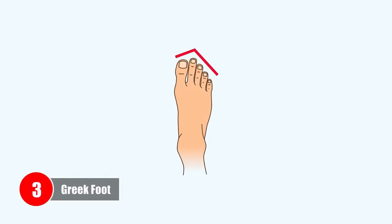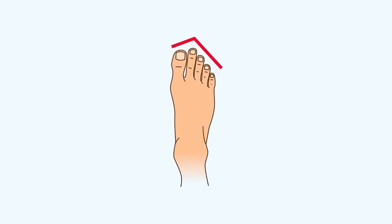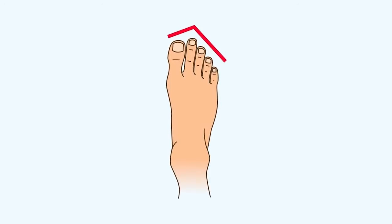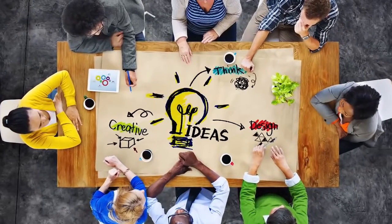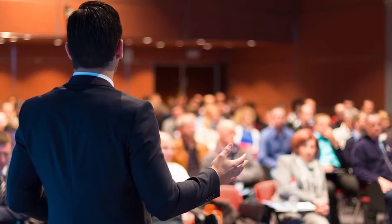Number 3. Greek foot. This foot type is also known as flame foot. The most distinctive feature of this foot type is the extended second toe. It's larger than the big toe. If you have Greek feet, you tend to be enthusiastic and motivating. Greek foot is seen commonly on creative people and athletes as well as public speakers and innovators.